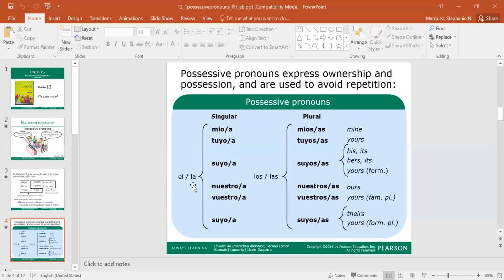If it's something that is yours, that is feminine and singular, I would say la tuya. If it's something that's yours, that's masculine and plural, I would say los tuyos. And if it's something that's yours, that is feminine and plural, I would say las tuyas. Y'all can look at that and see.